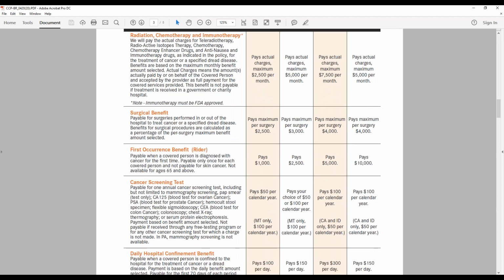And then let's say your client doesn't have cancer, but they get screened every year. Well, on the screening benefit, we're going to pay your client $50 or $100 just for going in and having a cancer screening: Pap smear, PSA, colonoscopy, anything related, a regular doctor visit with a screening, when you go in for your Pap smear or your mammogram. We're going to pay the client back $50 or $100 depending on which plan they have. They just file the claim and we'll send them a check directly.